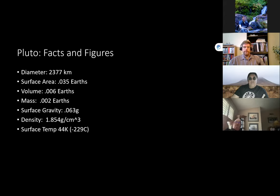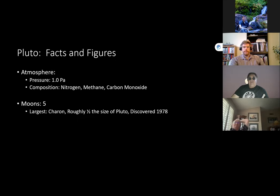The surface temperature is only 44 Kelvin, so just 44 degrees above absolute zero. That's an average temperature. Of course, when it comes closer to the sun, it's going to be a little bit warmer than that, and when it's further out, it may be a little bit colder, but it's obviously exceptionally cold, minus 229 degrees Celsius on Pluto. So cold enough for nitrogen to form into an ice. So the temperatures out there are very low.